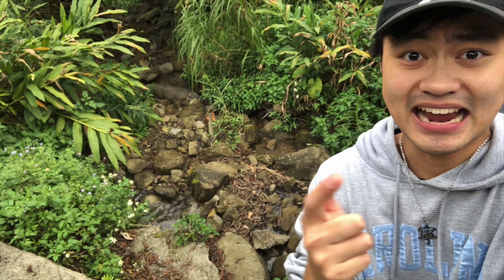My name is Ryan, and today I am in Taiwan, the place where cherry shrimp are native to. And today we're going to be catching them in the stream behind me. It's a tiny shrimp, tiny stream, but they're actually living in here. Today we're going to be catching them in the wild, and I'm about to show you exactly where they are. This is such a great opportunity.